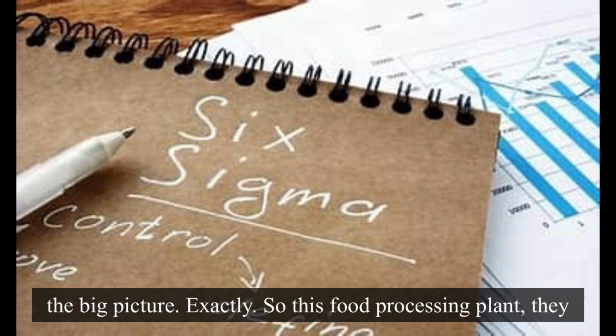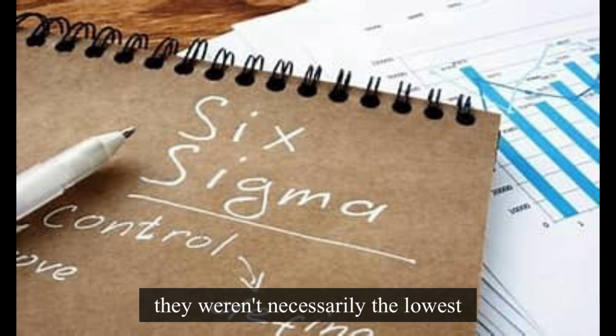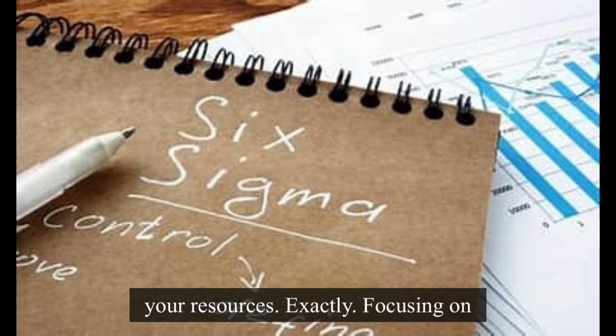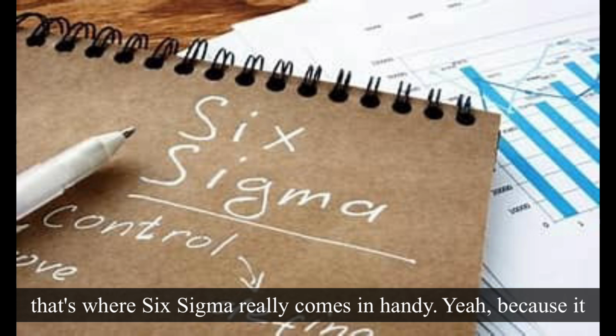Exactly. So this food processing plant, they decided to focus on the problems that were hitting their bottom line the hardest, even though they weren't necessarily the lowest sigma level processes. Gotcha. So it's about being smart with your resources. Exactly. Focusing on the areas where Six Sigma can make the biggest difference. So complex problems, high costs, that's where Six Sigma really comes in handy.